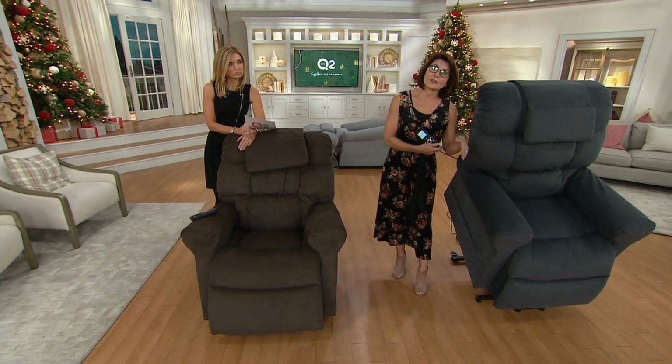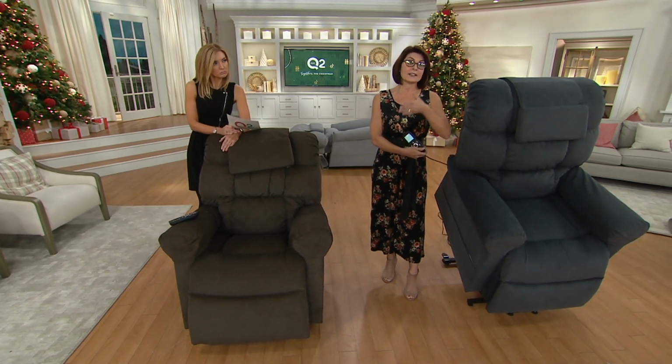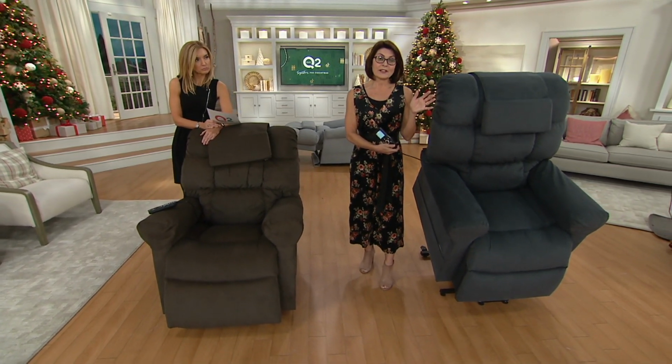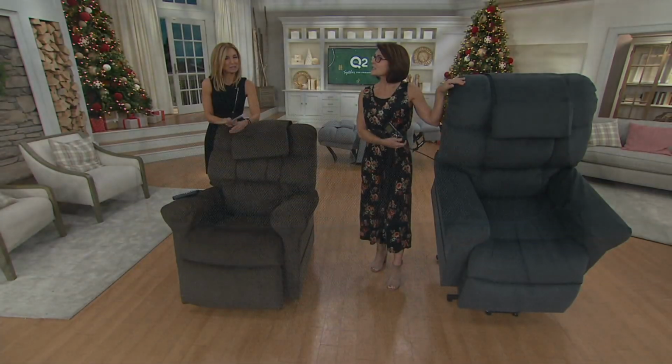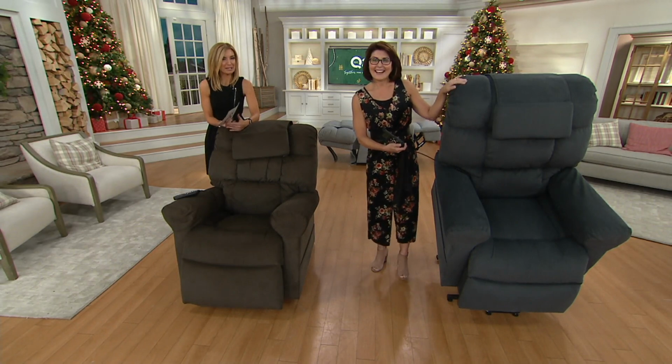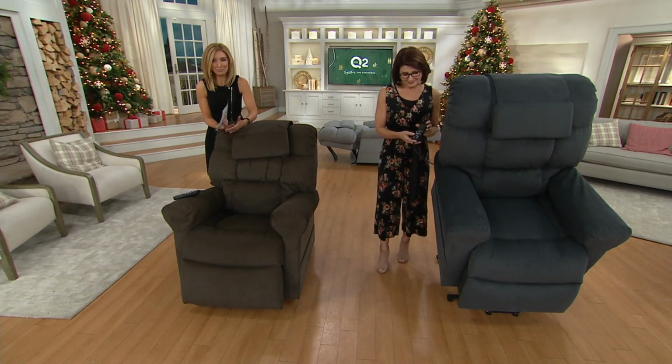There are side pouches that you can hide the remote or your favorite magazine or your laptop or whatever it is you need. But the comfort with this fabric and the breathability and the sheer luxuriousness. No, I was going to say, I realize I'm not necessarily in need of that lift option, but as soon as I sat down, I'm like, this is really comfortable.